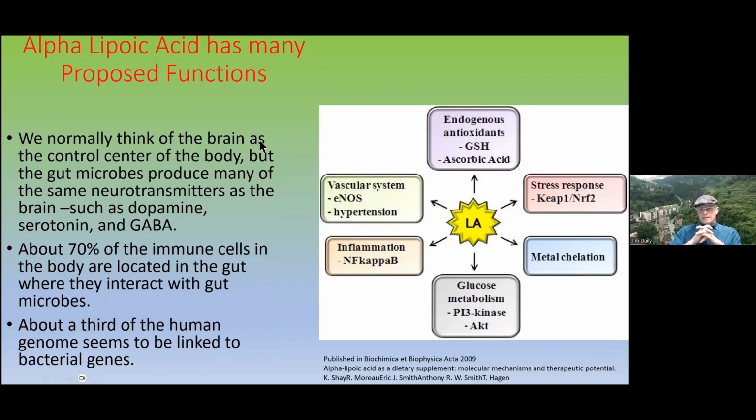Now, alpha lipoic acid has a lot of proposed functions. In a study published in Biochimica et Biophysica Acta in 2009, that article listed several things. Endogenous antioxidants. There again, not only is it an antioxidant itself, but it regenerates glutathione, ascorbic acid, also vitamin E, and a number of other antioxidants. And the vitamin E is particularly interesting because vitamin E really isn't a redox agent so much. It's what they call a chain breaking antioxidant. It stops that chain reaction in its tracks. And it really is a true antioxidant, vitamin E is, under almost all conditions. So that was very important.